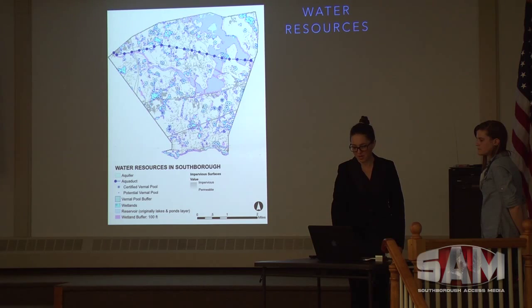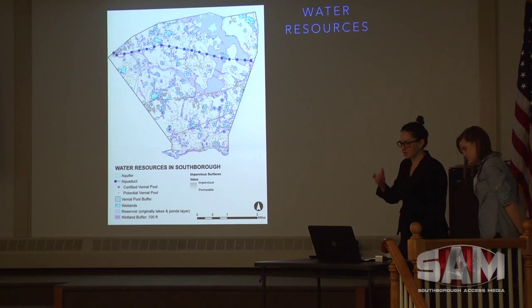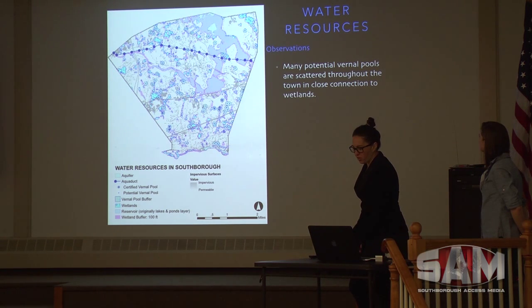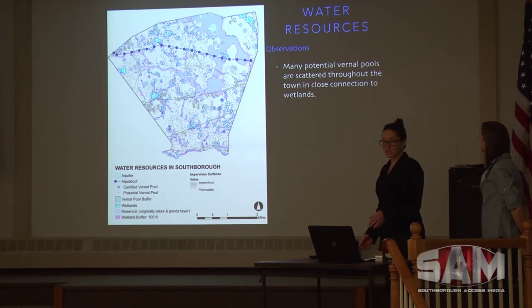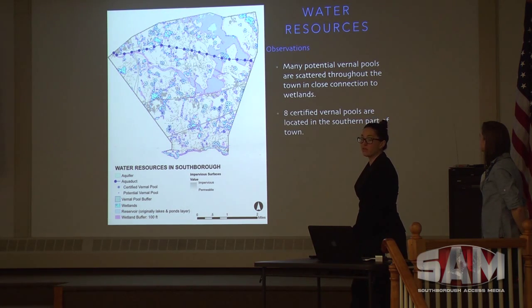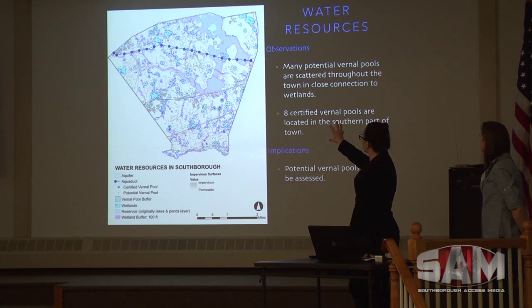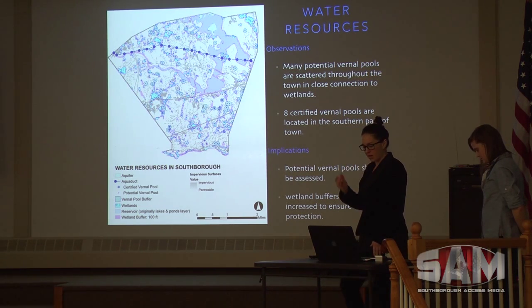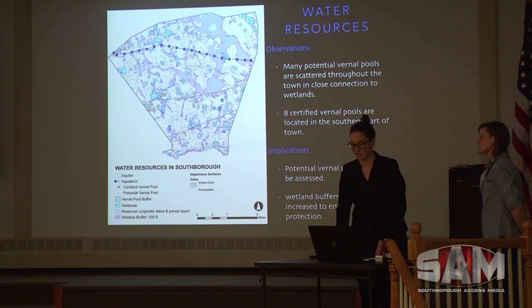On this map, I'm sure you are all aware of the Aqueduct, as well as the many wetlands and vernal pools throughout town. There are many vernal pools scattered throughout the town in close connection to these wetlands. And there are 8 current certified vernal pools located in the southern part of town. Those are the dark blue asterisks, and the circles around those are the vernal pool buffers of 100 feet. The other dots with circles around them throughout the map are potential vernal pools, which should be assessed and certified when applicable, because that could help protect them and the lands that they're on. And wetland buffers should also be increased to ensure effective protection.